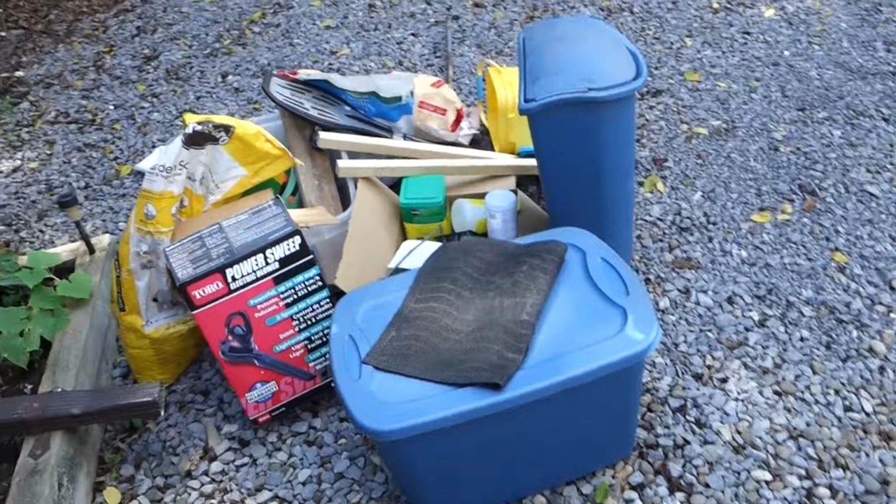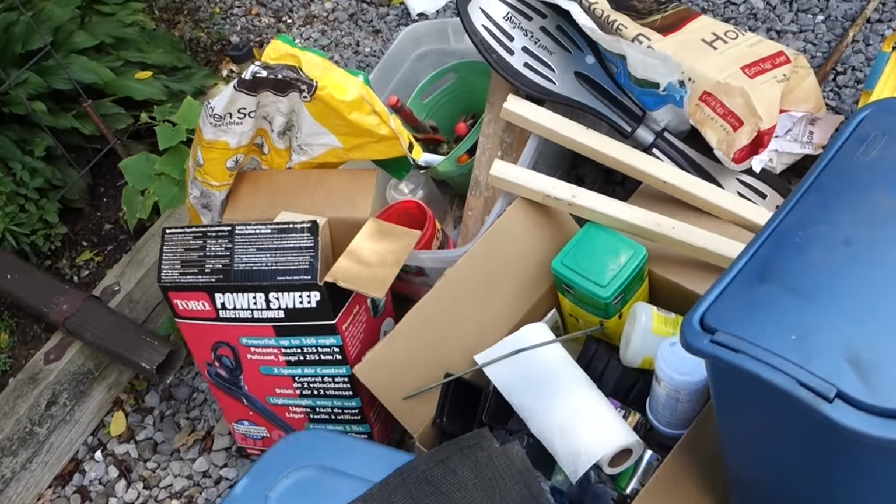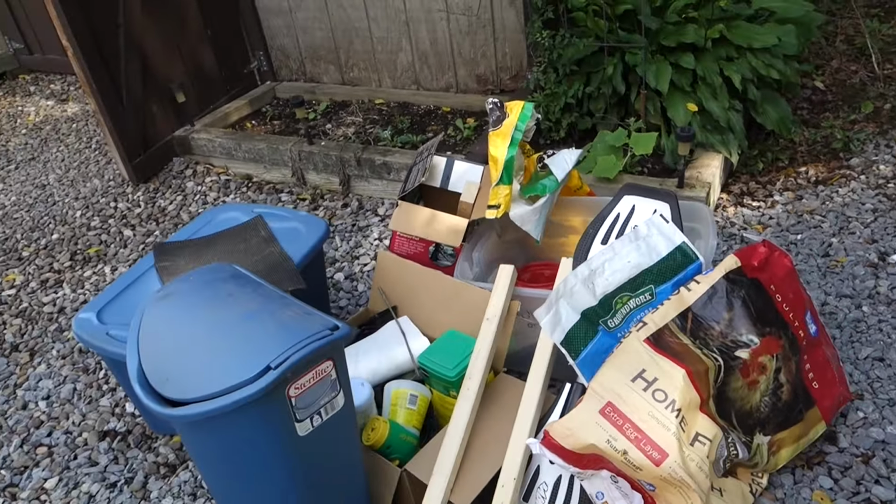If you're wondering what I got rid of, here is everything that's not coming back in. This is just extra crap that wasn't really needed, that kind of just was there. And I'm happy to get rid of it because that freed up the extra space that I needed.